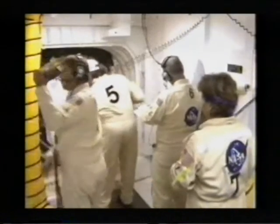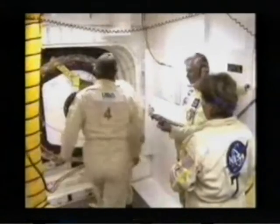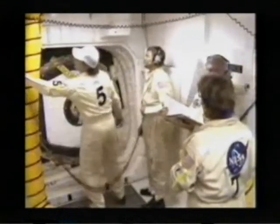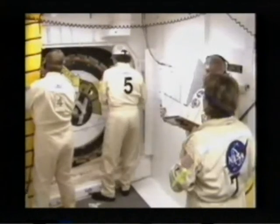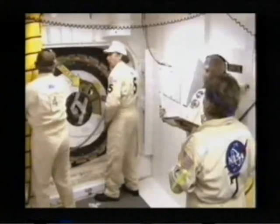Okay, that tool that you see Al Schmidt there with, it kind of looks like a pistol or a gun of some sort, is actually the pressurization hose that he's going to fit into the hatch here and pump the crew module up to about 1 or 2 pounds over ambient pressure for the leak checks.